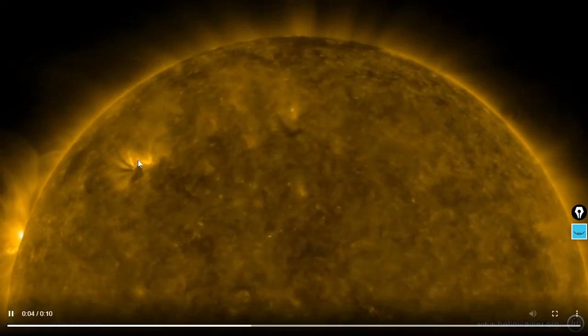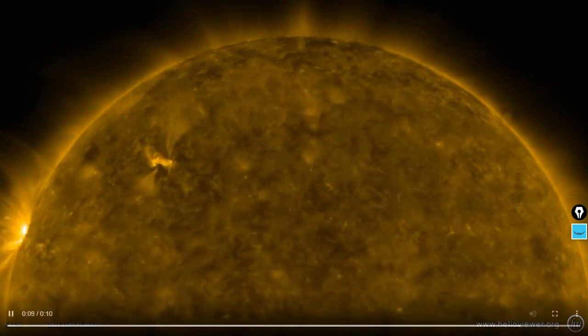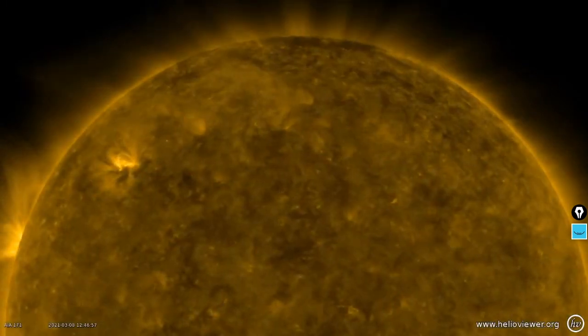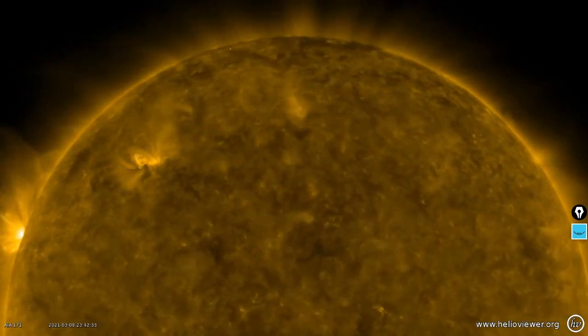This active region up here is just a plage, not a sunspot, but that area rising there is definitely a sunspot. It'll definitely get named 2808. It's not going to evaporate all that quickly.